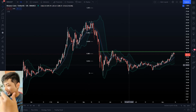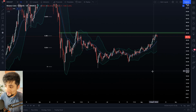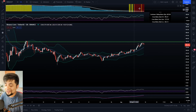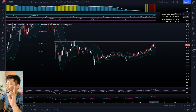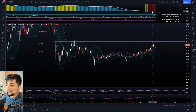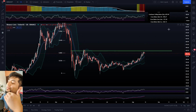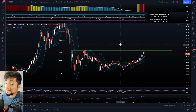So first up on the list, we have BNB against USDT. Why I want to bring your attention towards this one is because we are looking at a zero read on historical volatility, and we are right at the resistance, right? So essentially, guys, whenever the volatility expands from zero reads, it doesn't mean that it has to go to the upside, it has to break out. Volatility indicator is not a directional indicator.